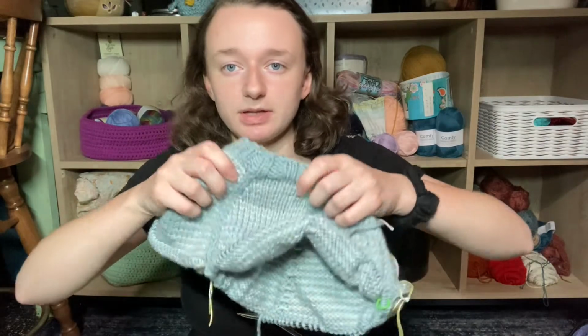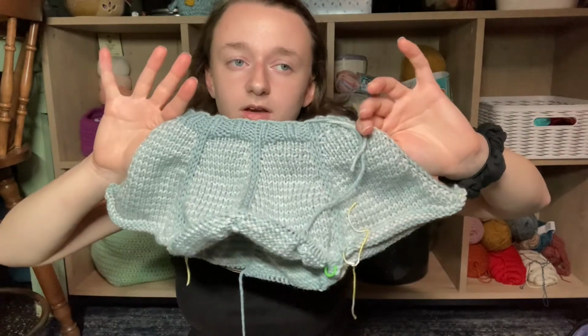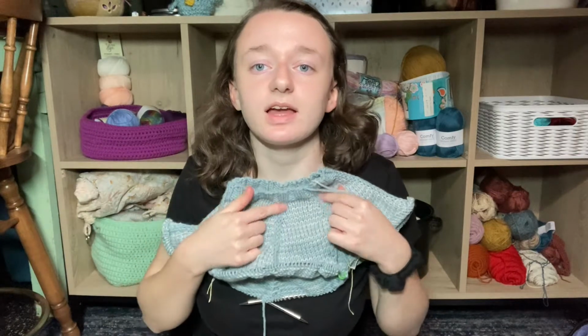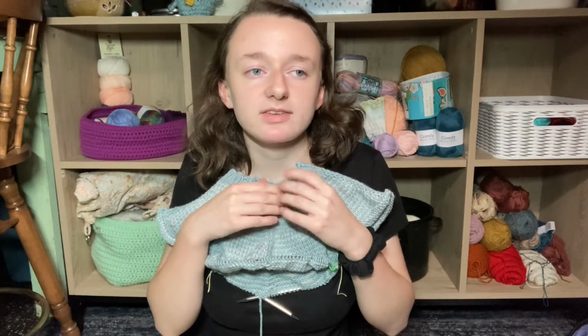So there is a mistake in the pattern. It's not a very big mistake. It's easily fixed. It's just like one little thing wrong. So for the bigger sizes, how the circular yoke is done, it's split into these slices. So the pattern states for the size I have and the other size, I guess these are the biggest sizes in the pattern, you have 8 stitches in this slice to start with for your increases, but the pattern repeat only has it listed for 7 stitches.